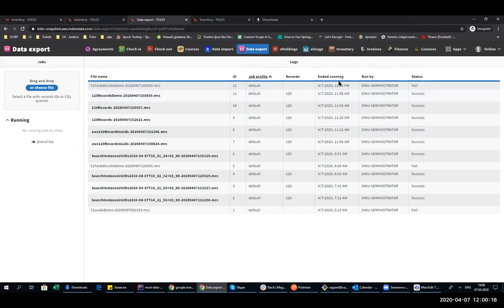Also, I want to mention that we created a project for API tests for the data export module, and currently it covers half of our endpoints, and we are planning to cover all our endpoints with such tests.